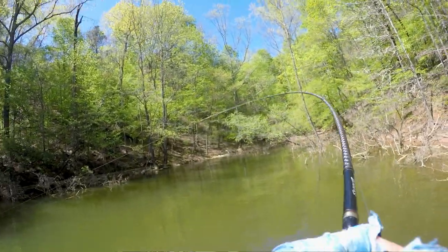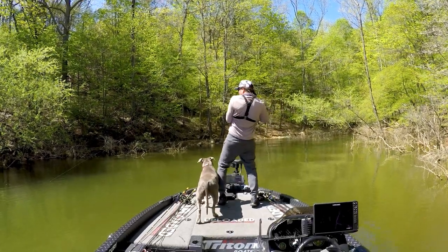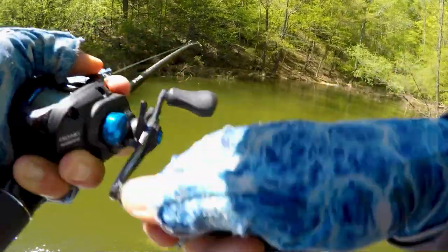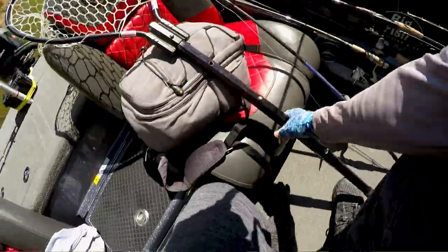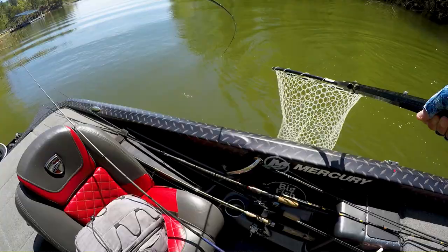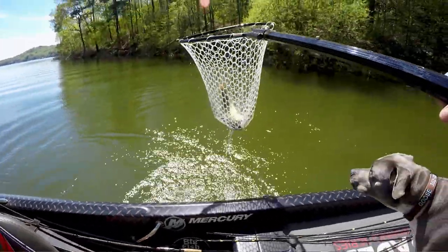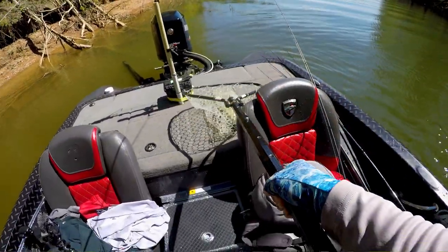Got him, got him. Oh, that's a big one, stay out of there. Stay out of there. Oh, dear. Get over here. Oh, dear, don't open up the hooks. Come here. Dude, that's... Oh, come here. Right. Dude, I've been trying to catch this fish for a while, boy.